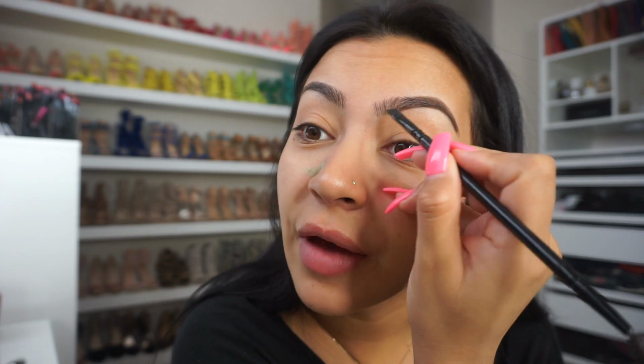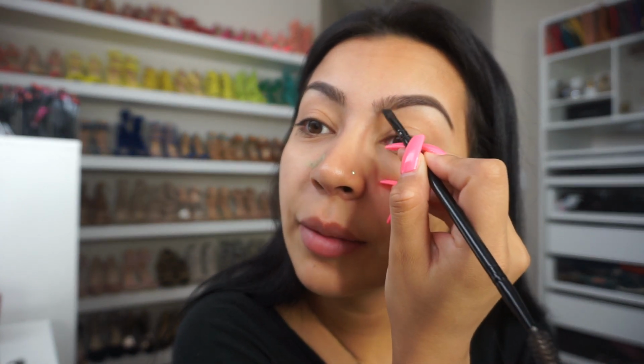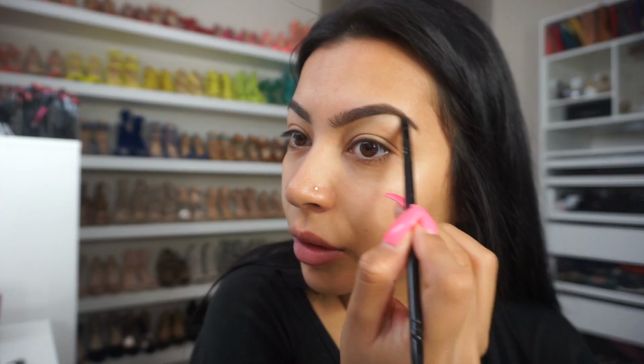And I'm just gonna kind of feather it up to add a little bit of color in there, but not too much because we don't want them to look just dark. We want them to appear very natural. And then with your spoolie, you're just going to comb the hair through to apply the color evenly throughout your brow. Just like that. So see, it still looks really natural.